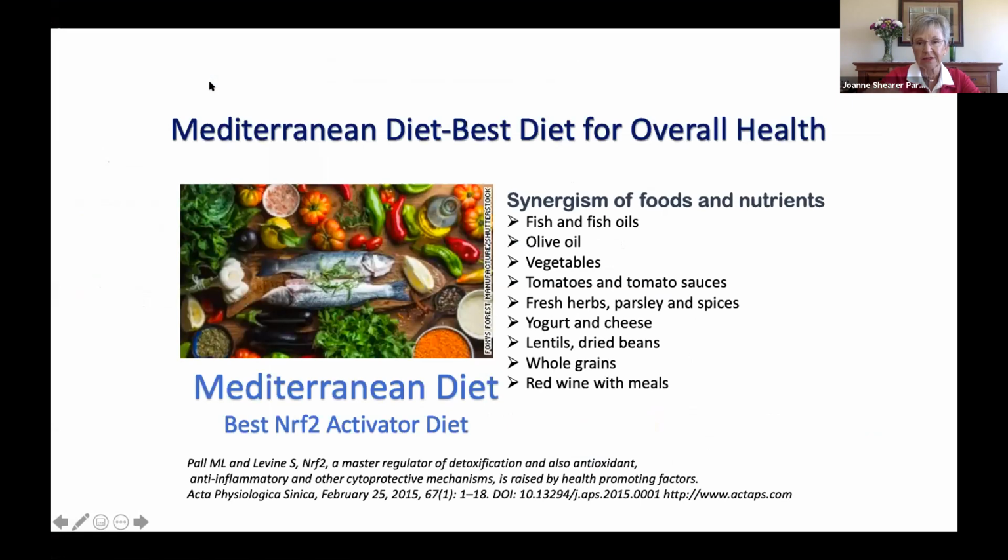So the Mediterranean diet is really the nutrition plan. And I don't really want to talk about it being a diet, because when people think of diet, they think about going on a diet or off a diet. So when you're talking about the Mediterranean diet, I'm talking about a way of eating, a dietary pattern, and this is really what we're talking about.